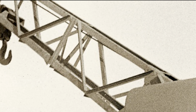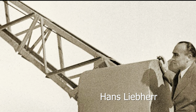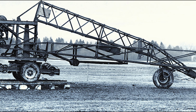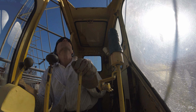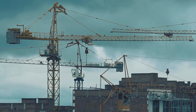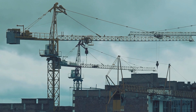The first true tower cranes appeared in 1949 when a German named Hans Lieber developed a crane to support post-war efforts to rebuild war-torn cities. Lieber's design featured a rotating tower and horizontal working arm. It had a 360-degree range that made construction work much easier. In the 1970s, crane manufacturers switched from hydraulic to electric power, and gradually, the tower crane evolved into the essential lifting machines we see today.